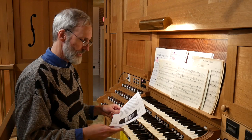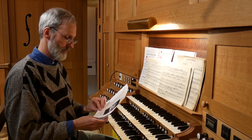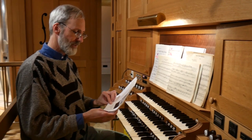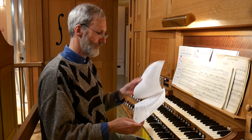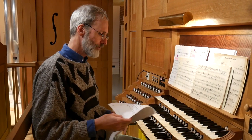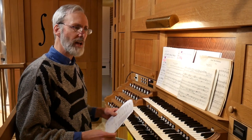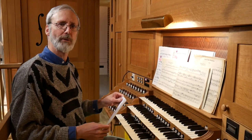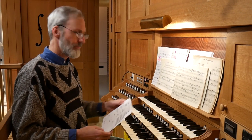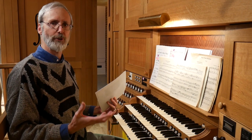I'm holding here the inaugural concert program, and it was given on September 13, 2003 by David Higgs. And this gives you an indication of what the organ is designed to do. It is designed to be Bach-specific, kind of North German. And there was a realization later on that it really needs to do more than just that.